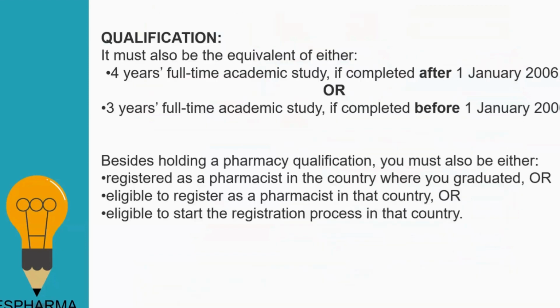I'll show you. As I said, the qualification here is 4 years of full-time academic study if completed after 2006, and 3 years of full-time academic study if completed before 2006. You must also be a registered pharmacist in the country where you graduated. That is definitely a requirement for the APC, the Australian Pharmacy Council. Otherwise, they won't allow you to sit for the exam. So those are the basic steps.